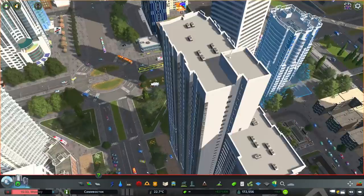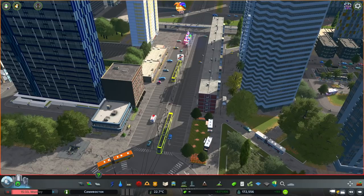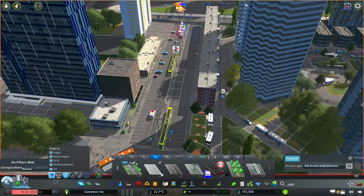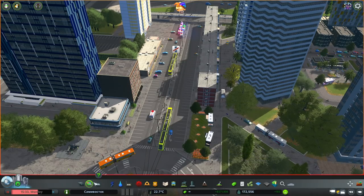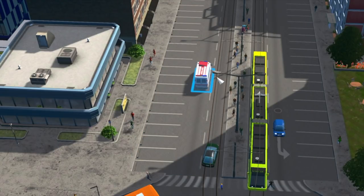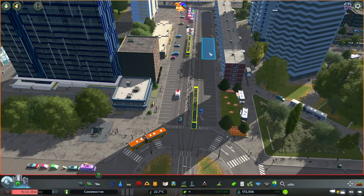Now, if we go over to this part here, this is probably the most complete part that I've done so far. So I'm using again a different road that I haven't really used so far. If I can just go in here and find it, it is this one right here, Tram Road number one, 90 degree parking lots. I like this one because, first of all, it is different. It's something that I have not used yet at all, but you have the parking, you have two lanes on either side, you have the tram as well, and you have this large thing in the middle, the median. The only downside is that the cars and the trams do use the same lane, but since there's really not much traffic, I feel like that is okay.